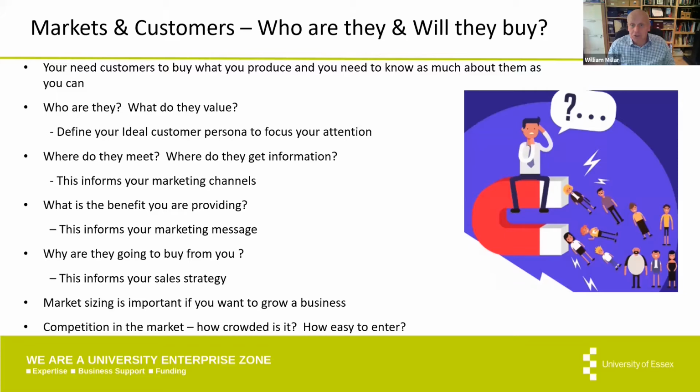So some questions that you'll want to ask around that would be, who are they and what do they value? And sometimes it's very useful to define your ideal customer persona, which allows you to focus your attention. By customer persona, it could be for an individual. You could be wanting to sell whatever it is you produce to, for example, a millennial, which gives you their age group. They want them to be a graduate of university, so they're qualified at that level. They may have a disposable income of £2,000 per annum or something like that. They like to participate in sports. They rent a house, but they would like to buy it. And that gives you a view of what that person is like that you're going to sell it to. And that then focuses your attention on them, and you gradually build up more information about them.